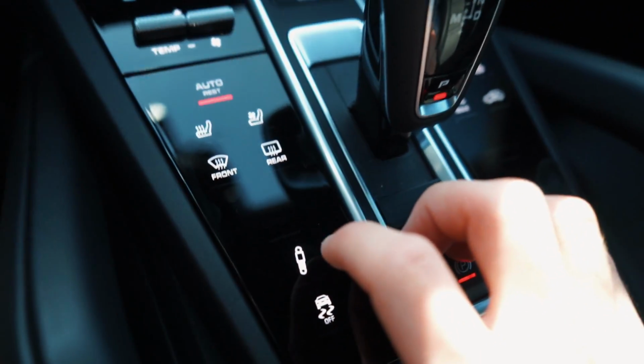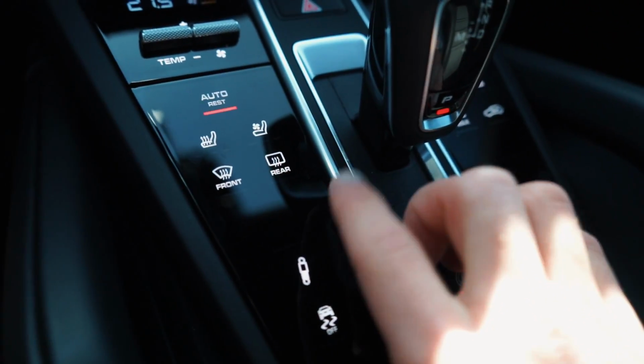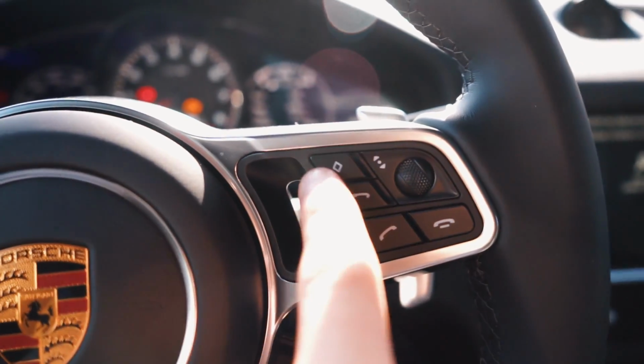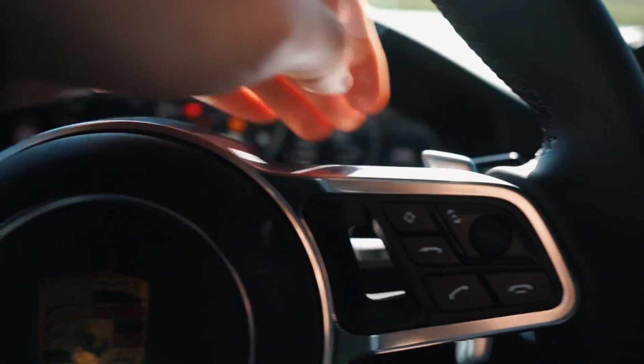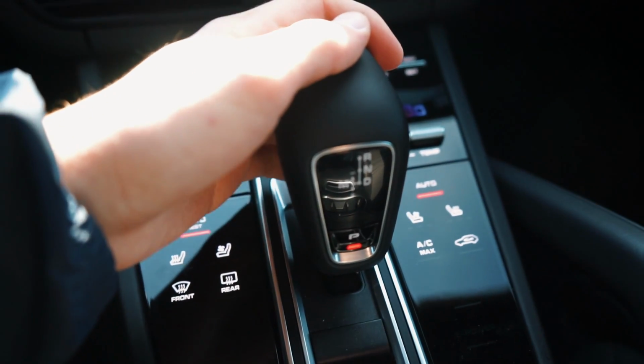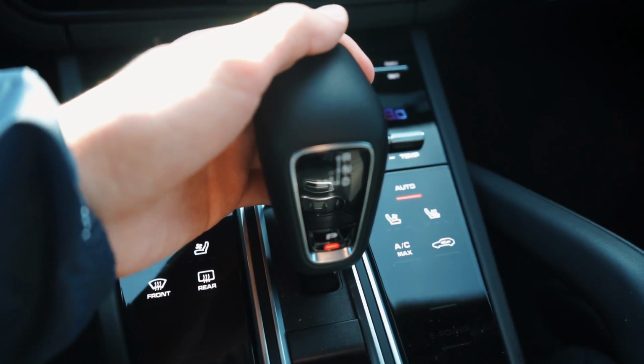Here you can control the stiffness of the suspension, which is Porsche dynamic suspension, of course. And here you have your hazards. This car also has a lovely panoramic roof, which is really nice in an SUV, I think. Here you just have some buttons to control this screen right here, and of course the lovely pedals that come with the PDK gearbox. Of course the gear lever is in the exact same design as in the Panamera.